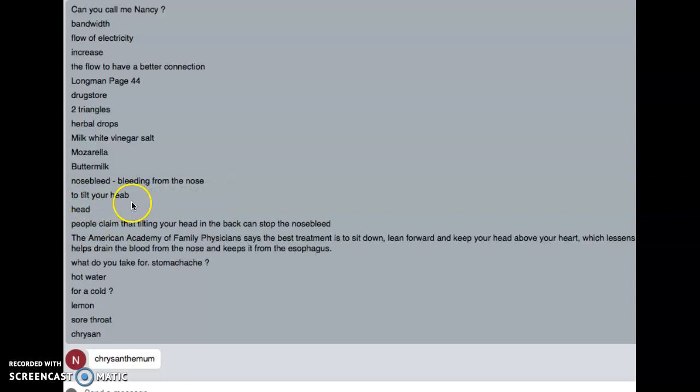To tilt your head: when you have a nosebleed, you have to tilt your head forward. People claim that tilting your head back can stop the nosebleed. In fact, that's the opposite. The American Academy of Family Physicians says the best treatment is to sit down, lean forward, and keep your head above your heart, which lessens the bleeding. Leaning forward also helps drain the blood from the nose and keeps it from the esophagus. That means you don't have anything in your throat. Some people, when they have a serious nosebleed, can have a headache when they tilt their head back, and they can also feel nauseous. So that's not good.